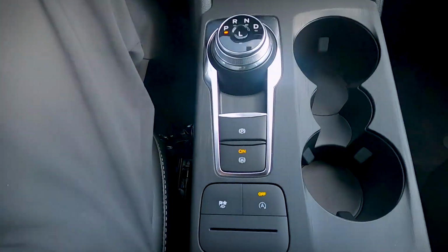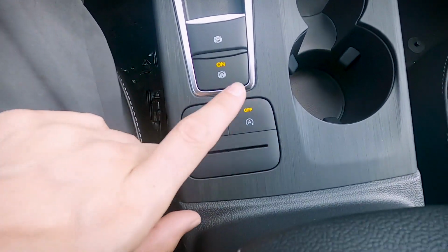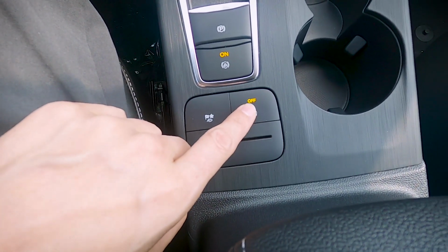If you have the AC going, if you've got the audio going, if you've got things plugged in, it may not turn off at all. So it really is up to the vehicle when it decides to turn off. If you're not a fan, it's on a case-by-case basis, so every time you turn the vehicle on, off, and then back on again, you have to make sure you press that button.